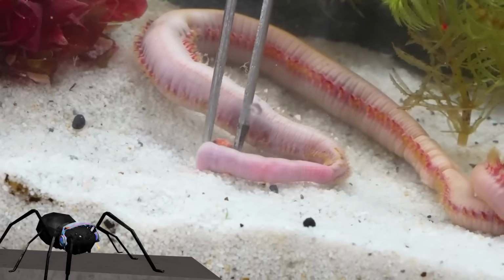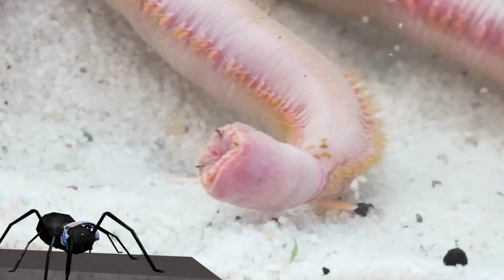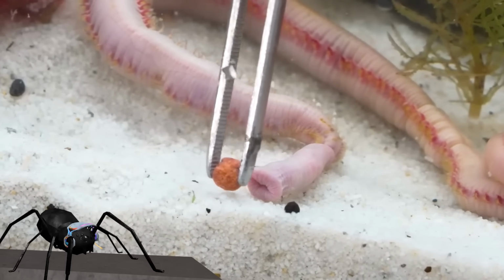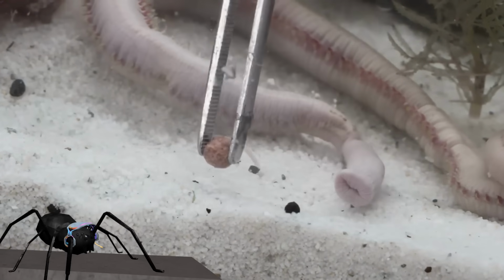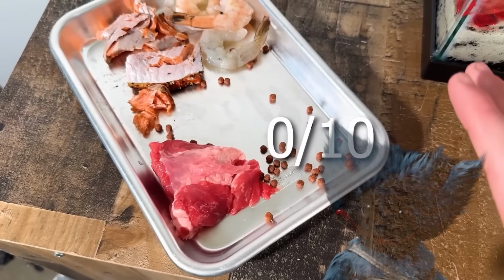And as you can see, when I moved it towards him, he went and flashed his fangs at me for the first time. I thought this surely meant he was hungry, so I started to wave the food around and fill his mouth a bunch, and yeah, nothing. He didn't eat it. So hey, fish food, I'm gonna give it a 0 out of 10, he didn't even want anything to do with that.